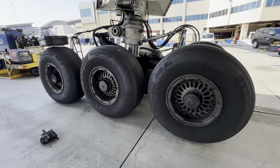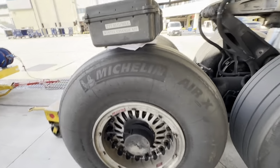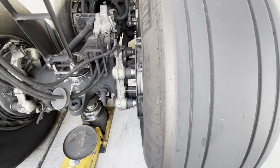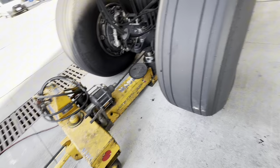Guess what? We're changing brake. Let's see. Yeah, it's pretty flush. It's going international, might as well change it today. Nah, we gotta change it. Install the gear pins and get it going.